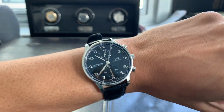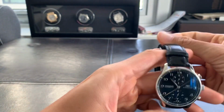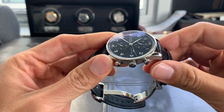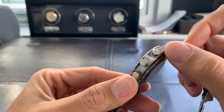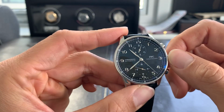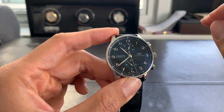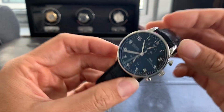I would say it's a larger watch. The diameter is 40.9 millimeters, and it's a beautiful watch. You know, it's a dress sports watch. It's got combinations of high polish and satin brush finishing. That's the crown right there, and it's just a sleek design. Really, I really like it.